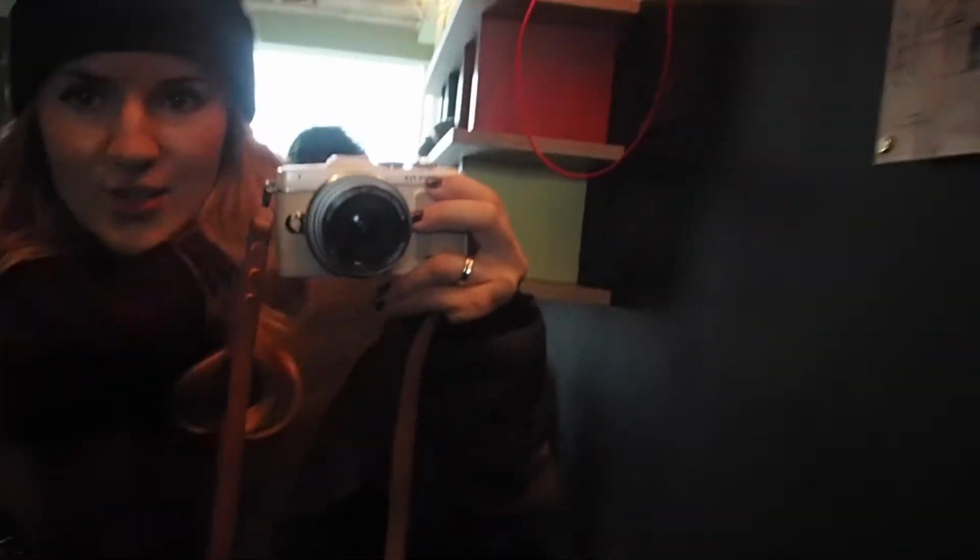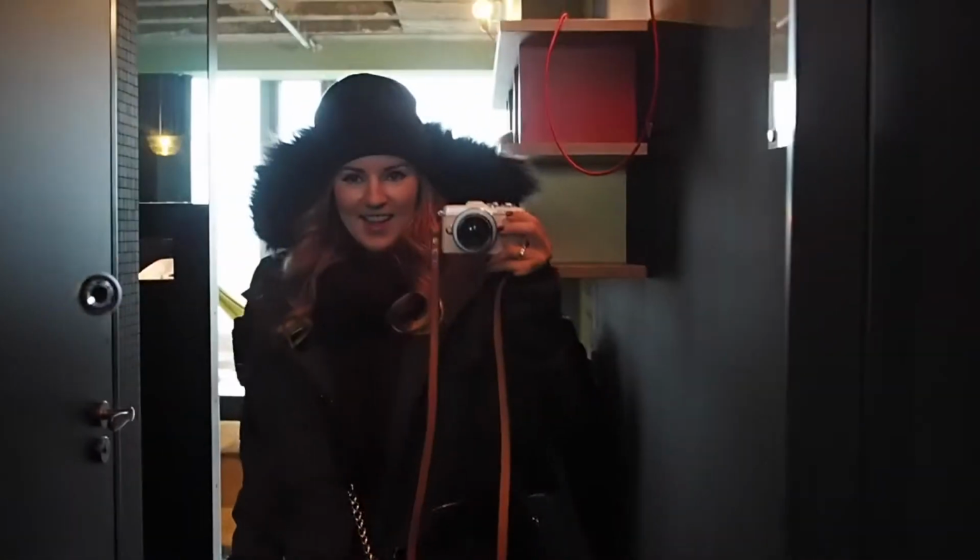You can't really see in this light, but it's green and it's got a big fur hood. So I will be toasty in this. So thanks, babe. Well, I didn't really have a choice. Luke doesn't share well.